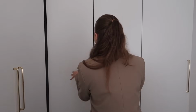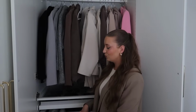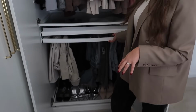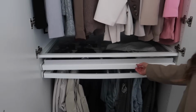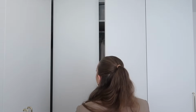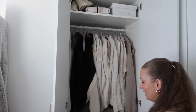So for example, I fully designed the IKEA wardrobes myself. You get the packs, you can add all the different compartments that you want and fully personalize them. So I love this pull out, for example. It has all my jeans on it. We've got sunglasses in here. I love that I have a whole space just for my blazers. I also love this one, it's a little bit messy, I can't lie, I have thrown a few things in here, but again, I love this little pull out.